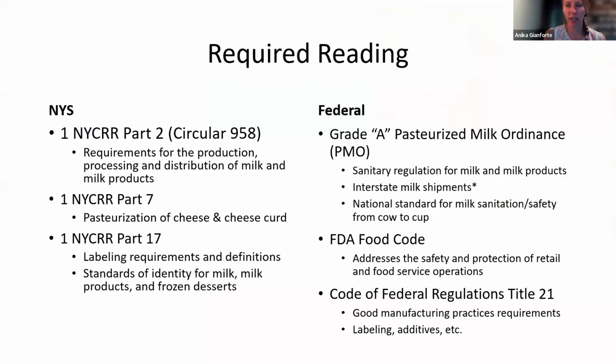So jumping back to this regulatory perspective. Within New York State, we have several different documents that I would recommend reading or at least skimming through. It's not going to enthrall you because it can be rather technical, but it is good if you want to get into dairy processing to understand what these documents contain so that at minimum you can go look things up. So this is the Part 2 regulation for New York State. It covers the requirements for the production, processing, and distribution of milk and milk products.